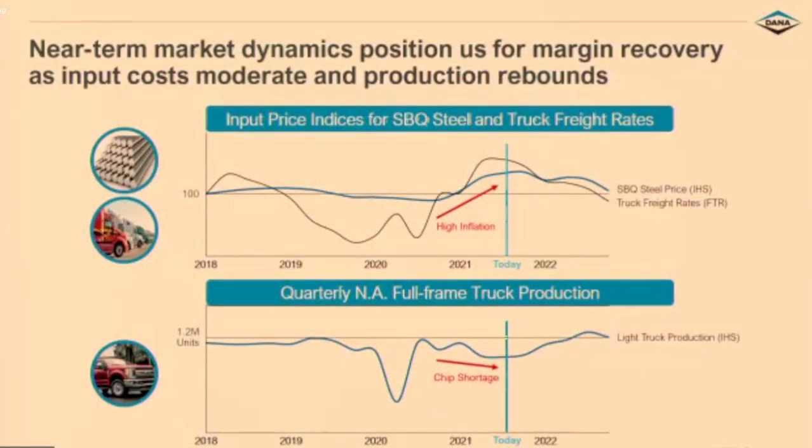So I'll step back from the future and just talk a little bit about the environment we're in today. We put this together. We thought it'd be a little bit helpful. The macro environment right now is pretty challenging, and there are really 2 things that are causing some near-term pain. And the first is inflation. So on this top chart, we just indexed SBQ steel. It's the primary steel that we buy, and freight rates, and we show they're pretty stable for 2018, 2019, 2020. And then obviously in the last 9 months, we've seen a dramatic increase in these costs.